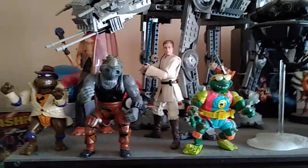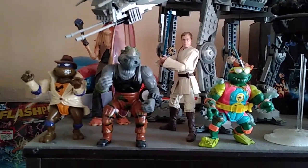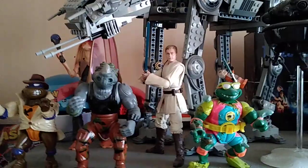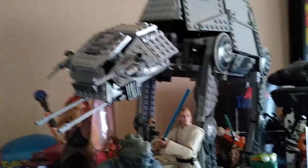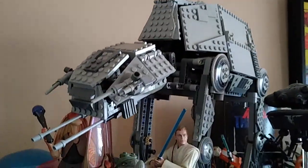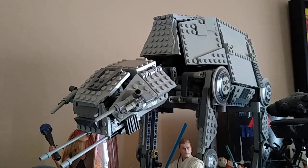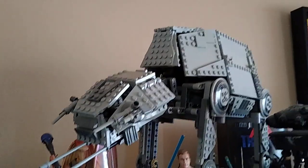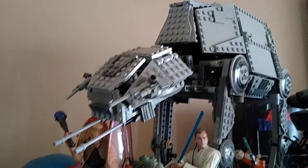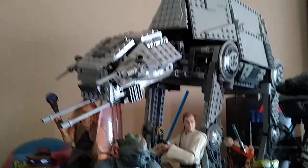Got some old school, late 80s, early 90s Playmates toys, Teenage Mutant Ninja Turtles action figures, because I love Ninja Turtles, Star Wars, and of course, a Lego AT-AT Walker, and this is from 2007, and I specifically remember that because on the box, when my parents got it for me for Christmas of that year, it said 1977 to 2007, celebrating the 30th anniversary of Star Wars. Very cool. That was the one and only Lego set I decided to keep out and on display, and I thought it looked really cool, and that was my reasoning behind that.